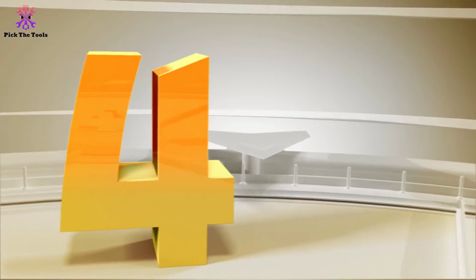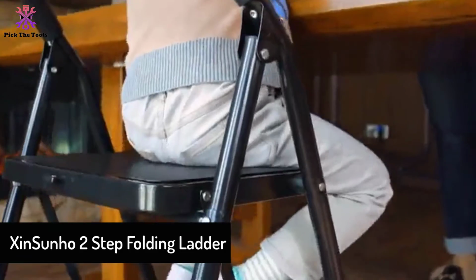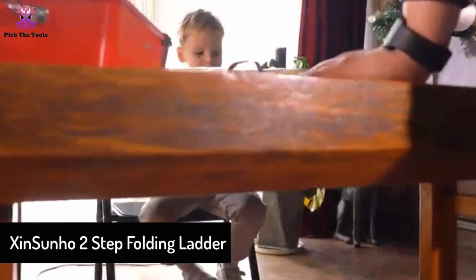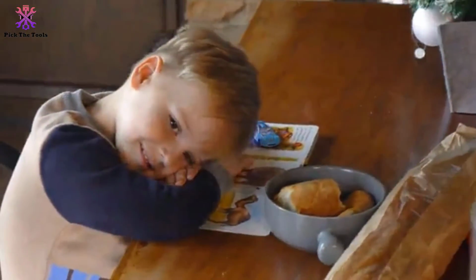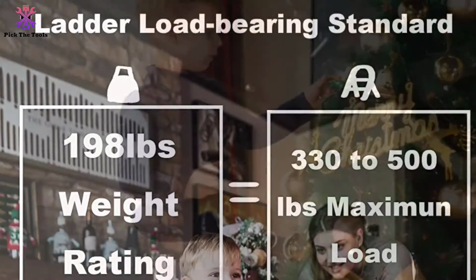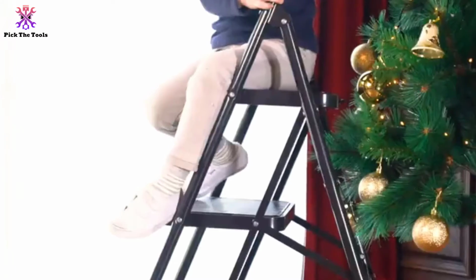Moving on at number 4, we have the XinSunho 2-step folding ladder. When the folding ladder can disguise as a chair, there is no need to hide it under the bed or in the pantry. Besides serving as a step ladder, this folding ladder can be used as a regular chair for its unique and sleek design. The platforms are so wide and sturdy that it is comfortable as a chair to sit on as well as a ladder to step on.